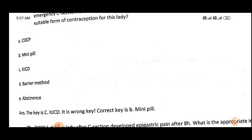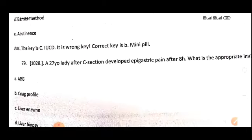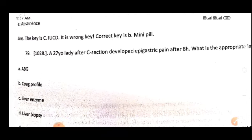A 32-year-old woman wants a reversible form of contraception. She has one child delivered by emergency cesarean section. She also suffers from migraine and heavy periods. What is the most suitable form of contraception for this lady? The mini pill. IUCD is wrong, so the mini pill is the answer.